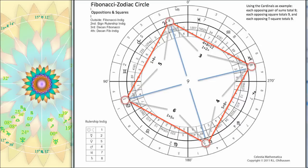And also the opposite signs total to 9. So Aries is 4, which is 8 plus 5, which is 13. 13 is 1 plus 3 is 4. So Aries and Libra, 4 plus 5 is 9. Taurus, Scorpio, we get the 4, 5. Gemini, Sag, we get 2, 7. So with the signs, it doesn't alternate in that nice, simple way, with the exception of 0 Leo, 0 Aquarius, that we have with the diagram that we saw earlier. But we do get the opposite signs always equaling 9, which is fascinating because it makes sense.